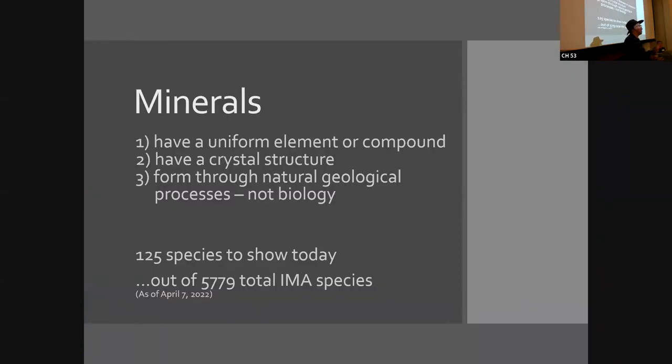Just a basic of what a mineral is. A mineral has to have three different properties. It has to have a uniform element or compound. It's all the same thing. It has to have a crystal structure that goes through the whole thing. And it has to form from natural geological processes, not biology. In other words, if it's man-made, it's not a mineral.